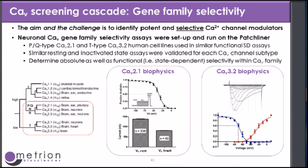So the next slide is where we've set up the gene family selectivity profiles for this drug discovery project. We were mostly interested in the neuronal channels. So within the red box on the left, we see the primary target of N-type Ca2.2. We then have the closely related PQ Ca2.1 and R-type 2.3. We only set up an assay for PQ, not for R. And there's also the low voltage activated T-type channels, Ca3.x. We set up an assay on the Patchliner for Ca3.2, which is the major species in sensory neurons. T-type channels are also present in the CNS and in the heart and in the retina.